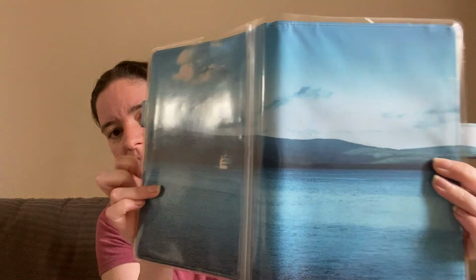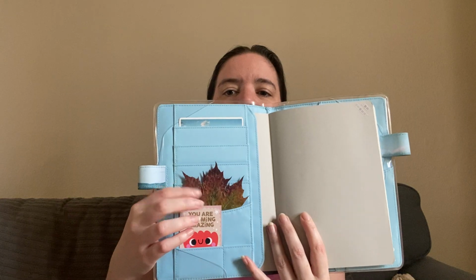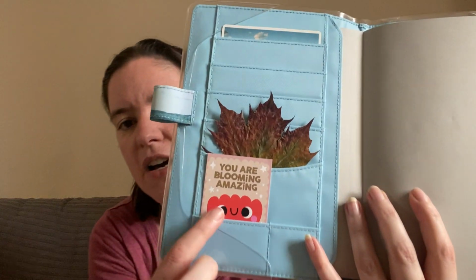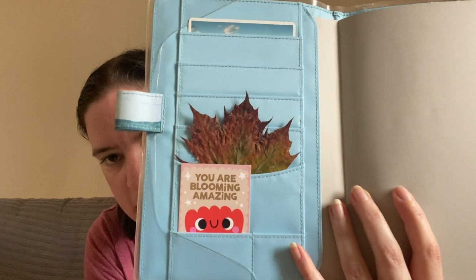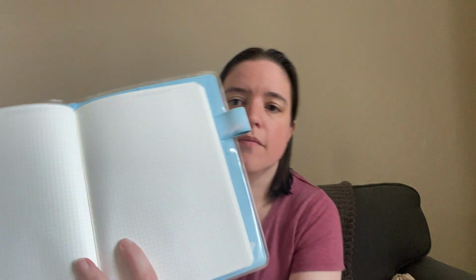So in this old Hobonichi cover, I'll just show you the whole thing. It's a nice seaside scene. I do just have an A5 Stálogy. So I've got a couple of things in the front here. This is just a leaf I collected and a little card I got in an order at some point that always makes me smile, so I keep that one in here. And this is just an A5 Stálogy grid notebook, and this is the one I'm using as my Commonplace.